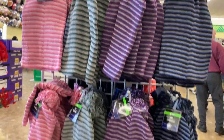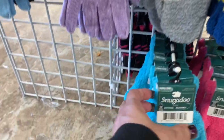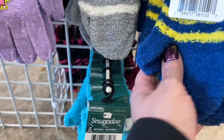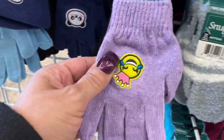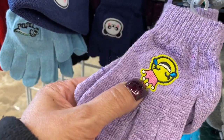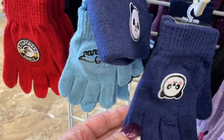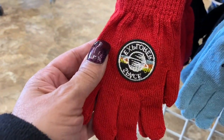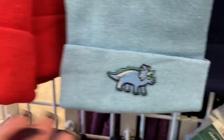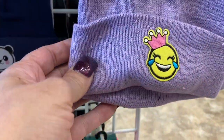Here we are at Dollar Tree. Let's see what they brought in here. The Snuggadoo gloves. They're so pretty and they're very thick. And look, this one looks like it has an emoji. Look at the little princess crown. And then this one here. And they have this one. And the little dinosaur. And here are the hats to match. Space Explorer, and here's the emoji hat.